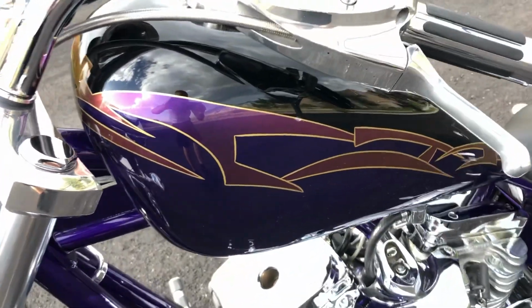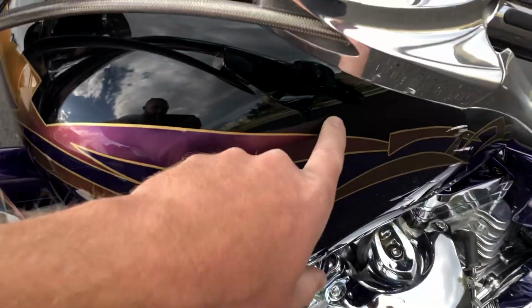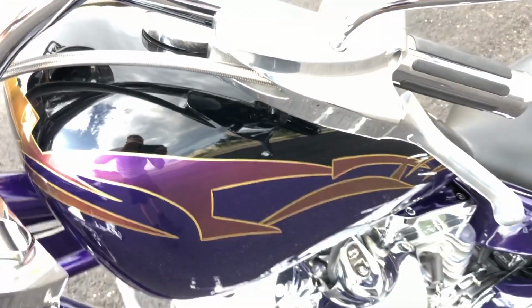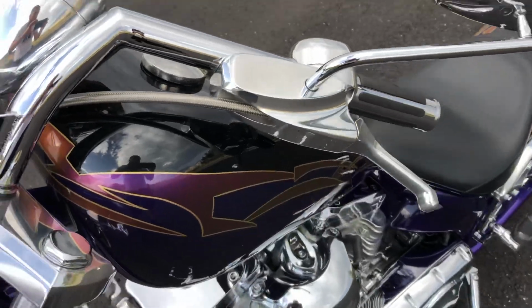Left side tank looks good. I'm gonna get you a little bit different angles. It almost looked like there was a chip there, but that's just a reflection from the lever there on the handlebars. Just want you to know that's not a blemish.